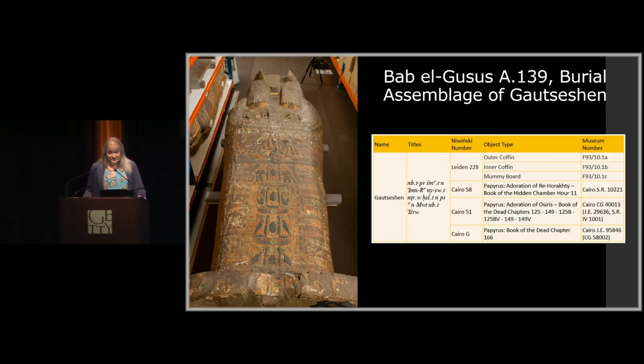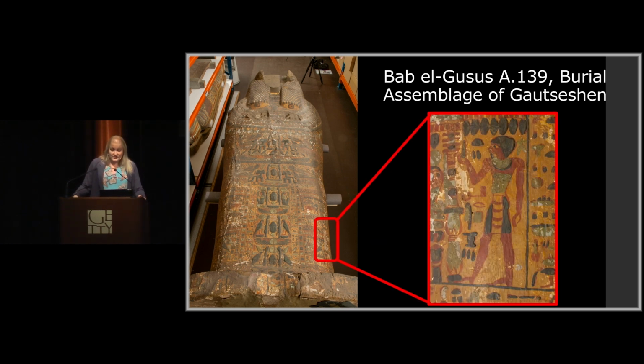So in this case, the only way that an identity of an individual was able to be preserved was through the papyrus. Another example of this is the burial assemblage of Gaut Seshen. Now, we know Gaut Seshen was a mistress of the house, a chantress of Amun, and singer in the choir of Mut. But we only know this because of the papyri that were included in her assemblage. If we look at her coffin set, we see essentially that it was made for an anonymous man.